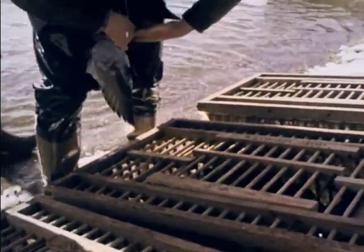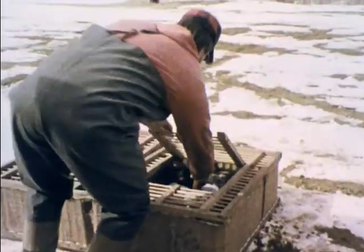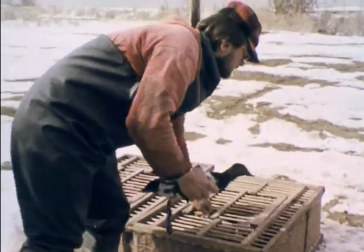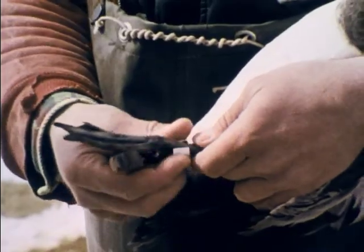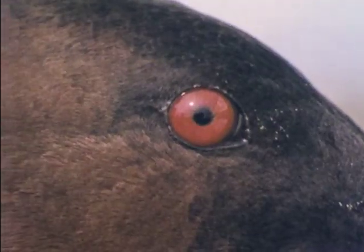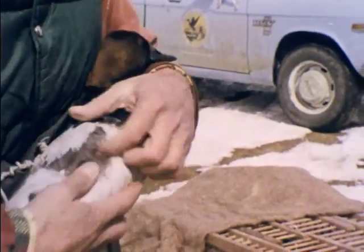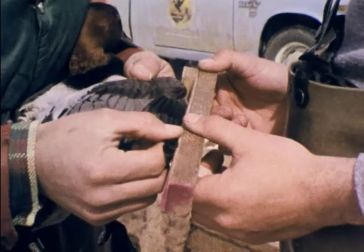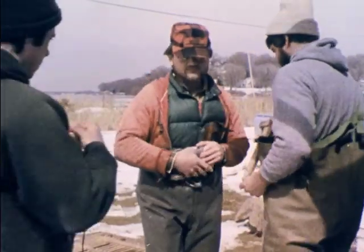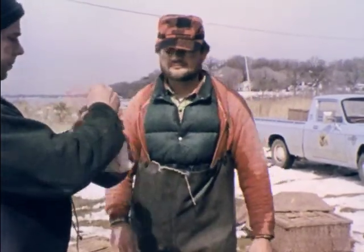So far, over 10,000 diving ducks have been banded. Removed from traps, birds are checked for previous year bands, then held until they're dry enough for accurate weighing. Later, they're examined for age, sex, and physical condition. The project's data on changes in the environment and populations will be used to calculate survival ratios based on initial bird weights and winter conditions.